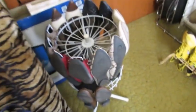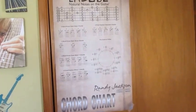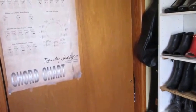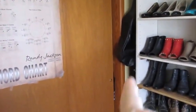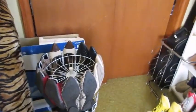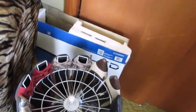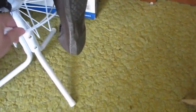And beside that is the closet. That is my music, my little music chart. Love, love, love it. That's the closet. I am not going to open that closet. Over there are my guitar cases, in case you're wondering what that is. And here is another shoe thingy-majiggy. These are a lot of my pumps, and on the bottom I put my little loafers and stuff.